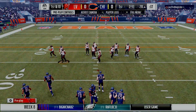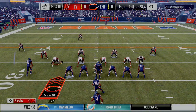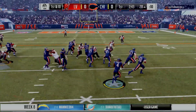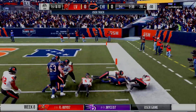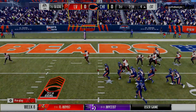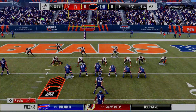So that changes things in a big way. Now from all the way down inside the 30, here's 1st and 10. Now a first carry for Melvin Gordon. And they do get him down, but not before he's able to slip it inside the 5-yard line. 23 yards on the pickup there and a first.